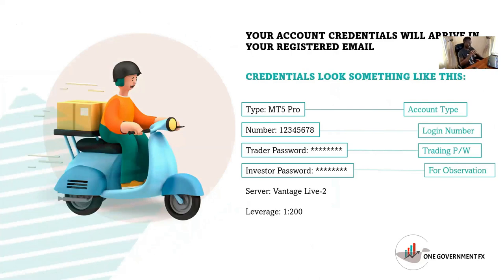This is how your account credentials look. You get your account credentials, and you get the type of account you're trading. Each account type has its own specifications. You have to watch out for that because there are account types that actually charge you so much more to keep your accounts up. So it's important to check that.